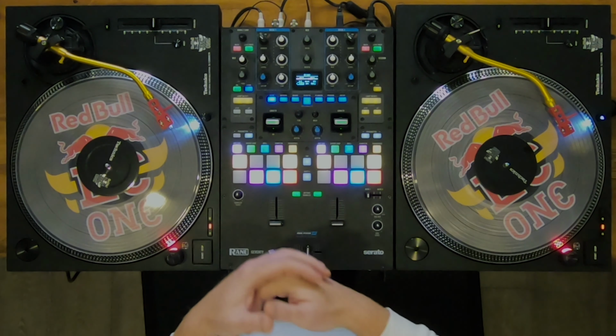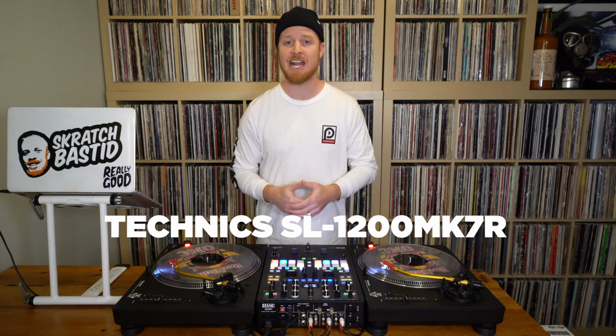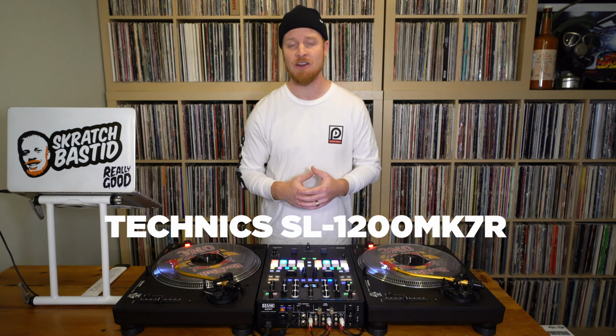What you're looking at here today, besides this Rain 70 mixer and yours truly, are two Technics SL-1200MK7R turntables. But they are special editions of these turntables. These are the SL-1200MK7R, which are the Red Bull BC1 special edition release of these turntables, fresh for 2020.